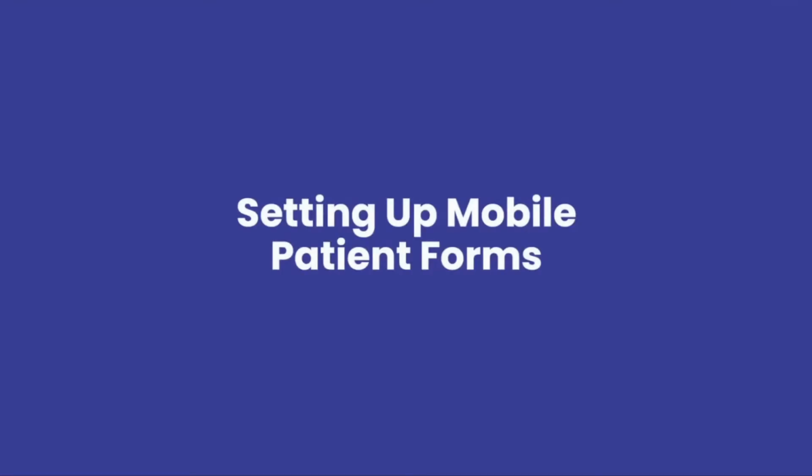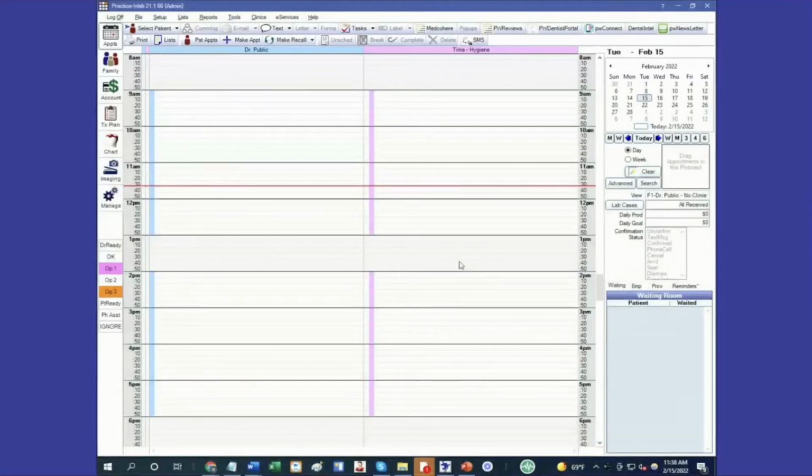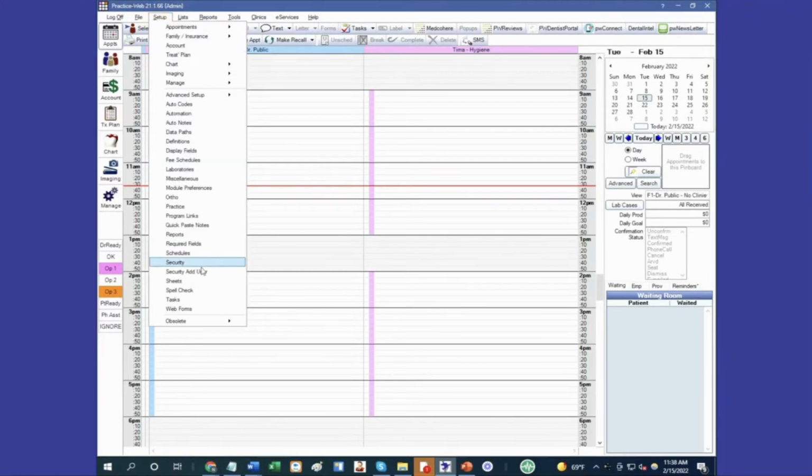So the first thing I want to show you, this is a short demo, is how to set up the mobile patient forms in Practice Web. And again, you're going to learn things even if you've done it before, because there are some new features in here that I want to share. So I'm going to show you here within Practice Web. What we are going to first do is make sure, when you're creating the forms, that you're logged in without any patient selected. So go in when you're first into Practice Web. That's when you want to create all the stuff I'm going to show you.